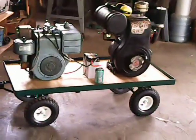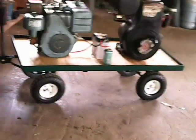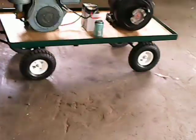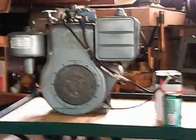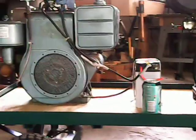Check this out. Went out to Harbor Freight, picked me up a wagon, some plywood. I took the Briggs, the little Briggs, and the battery mounted on there. Just for reference, you can see how big it is. That's an average soda can. She's up there, pretty big. Now the Wisconsin.